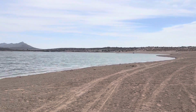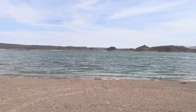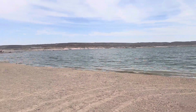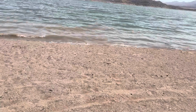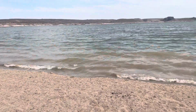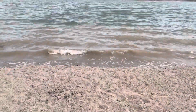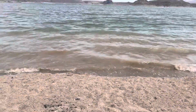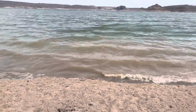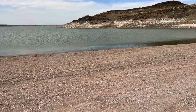But the beaches were beautiful. There wasn't a lot of people out here. It's the end of April, but the water was really nice. It felt so good. The thing is, up close, so much sand is kicked up on the edge of the beach that the water is kind of clouded. But you can see going out in it, it's clear. It's a beautiful color. It's a beautiful lake, and everyone should see it.